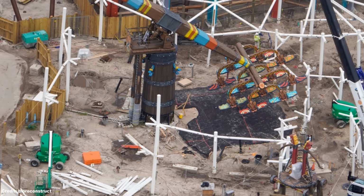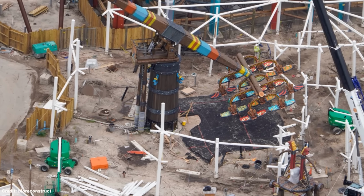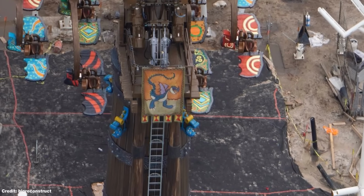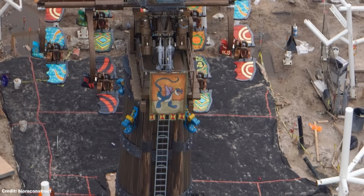Dragon Racers Rally is a spinning attraction. Work continues on adding more frames for the queue. This is framing for tents to give guests shade as they wait to ride. A banner was recently added to the back of the attraction. The banner is a picture of Stormfly, Astrid's dragon.